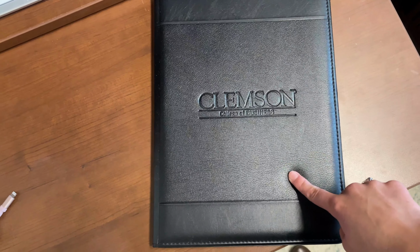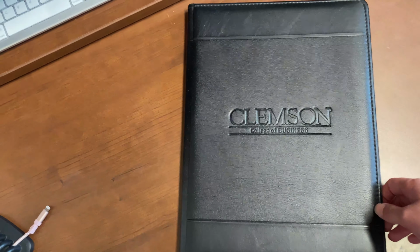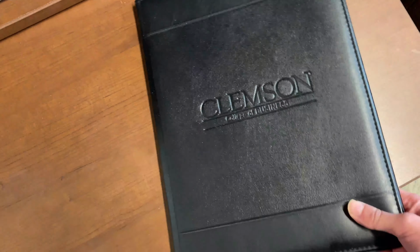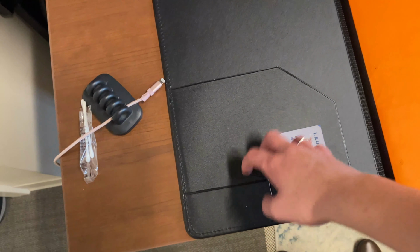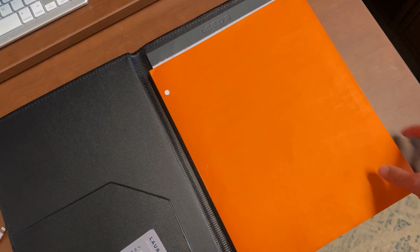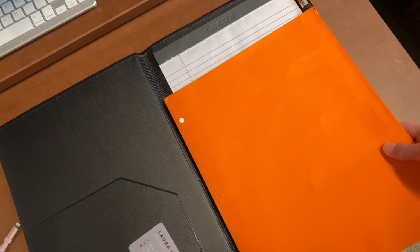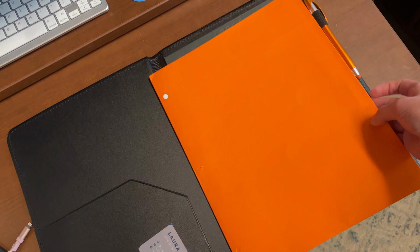I'm gonna be bringing this portfolio with me. I got this from my business LLC from last year. So it says Clemson College of Business on the front. It's a very nice quality portfolio. On the inside, it has places for business cards, maybe some papers and things. I have this folder here that has all of my resumes and internship things in here. I'm not gonna show you obviously because privacy, but this folder didn't come with the whole thing. It's just like a dollar store folder that happens to be orange.